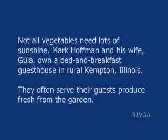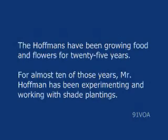Not all vegetables need lots of sunshine. Mark Hoffman and his wife Gia own a bed and breakfast guest house in rural Kempton, Illinois. They often serve their guests produce fresh from the garden. The Hoffmans have been growing food and flowers for 25 years.